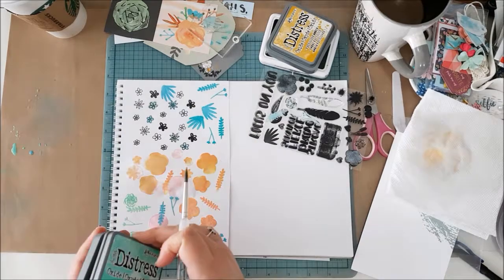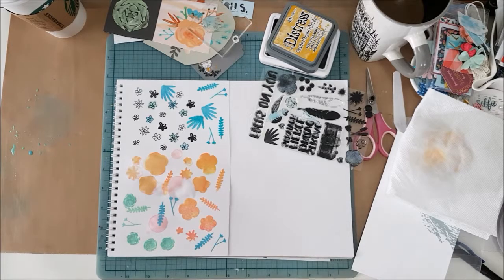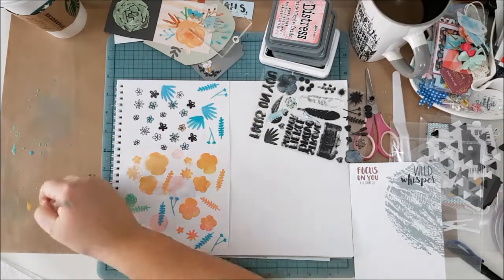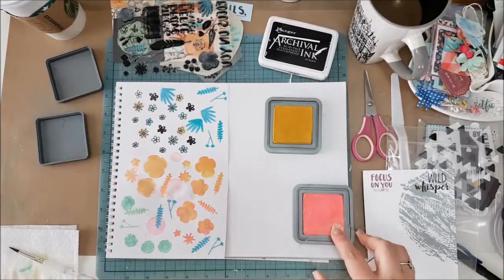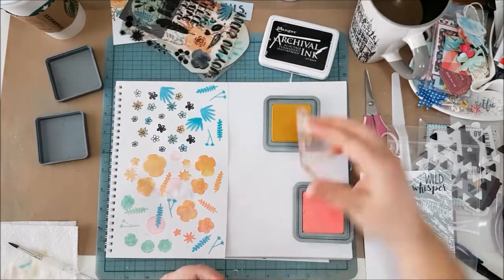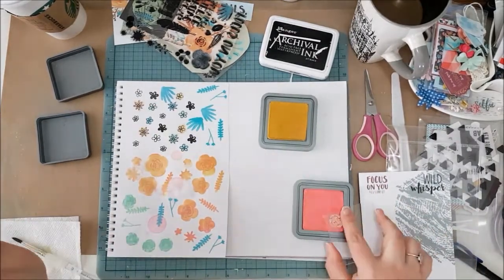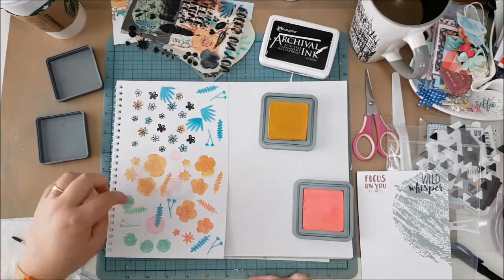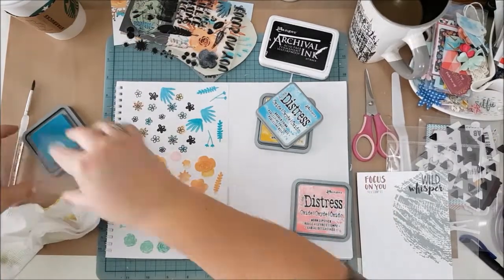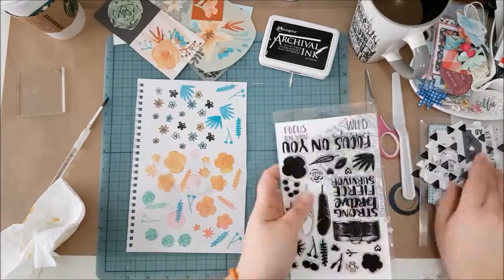Because the paper isn't the best quality and the fibers in it are really rough, I'm just going to use a little bit of water to kind of smooth out some of the stamping, and that way they just match the watercolor look a little bit better. And I'm using that same center here for the intended purpose, which is to layer on top of these flowers. And again, it's just adding a little bit of extra dimension to them, a little bit of depth to them so that they match a little better with the quality of the watercolors in the cards.